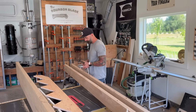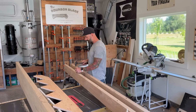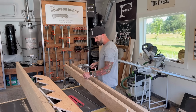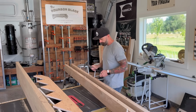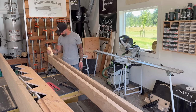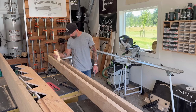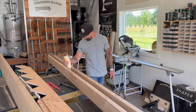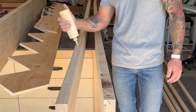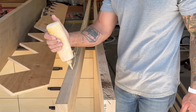Once all my holes were mortised out for my dominoes, I started playing my own personal game of whack-a-mole, pounding those dominoes into place, getting ready to glue those 2 pieces together. And then you'll never guess what happened next. Well, maybe you will if you're paying attention. I glued those 2 pieces together with glue.